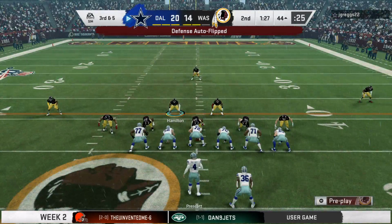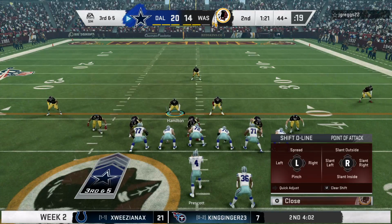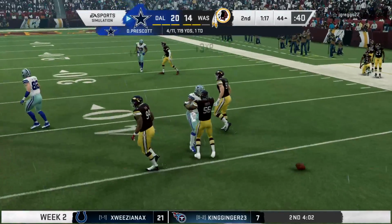The Cowboys on 3rd down. They've been good, 3 for 4 thus far. This will be 3rd and 5. Prescott to throw it. And that is incomplete.